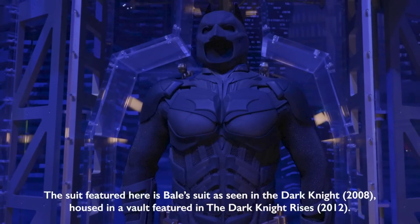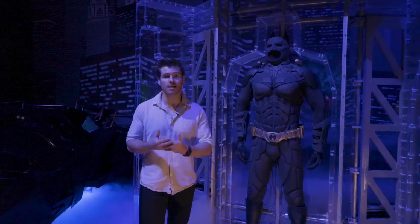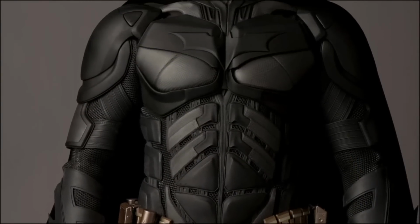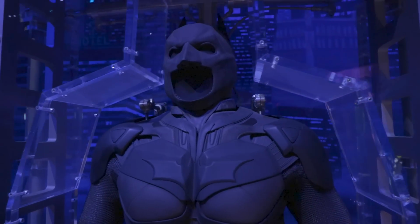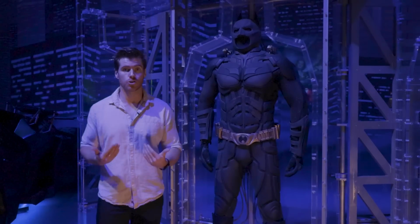previous suits. That's because these armor pieces are indeed made out of urethane, so they are going to last a lot longer. We also have carbon fiber elements embedded into the chest, the ab sections. Now they are separated pieces, so it allows for Christian Bale and the stunt crew to have more movement. And obviously we have a two-piece cowl, which essentially acts like a motorbike helmet, but that way Bale, the stunt crew, they're able to turn their heads.